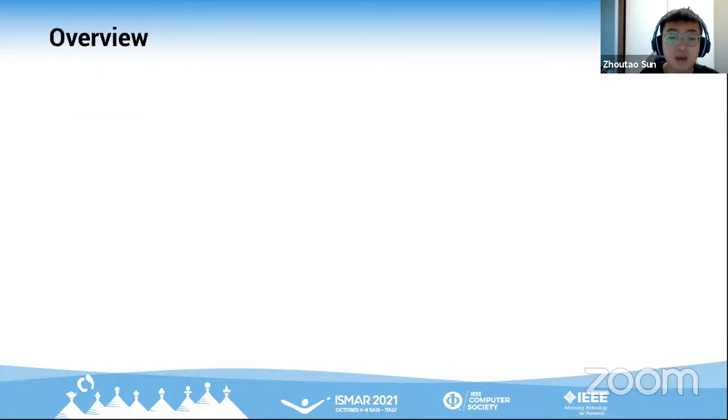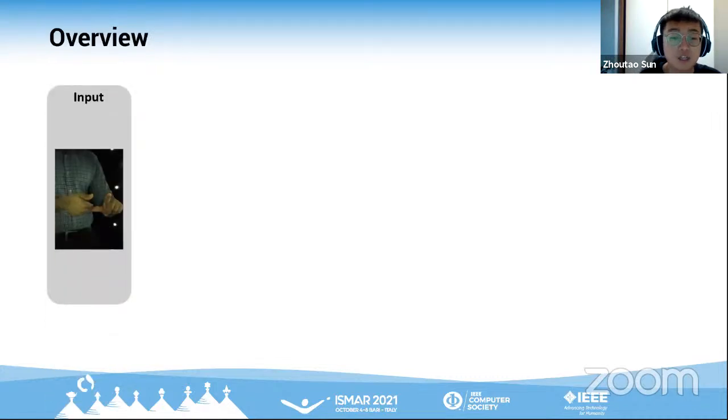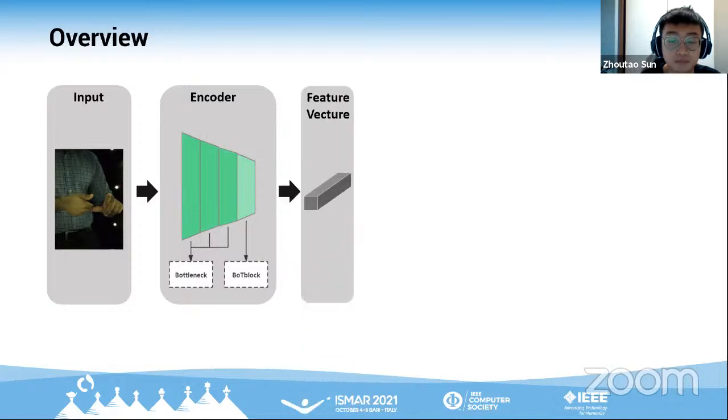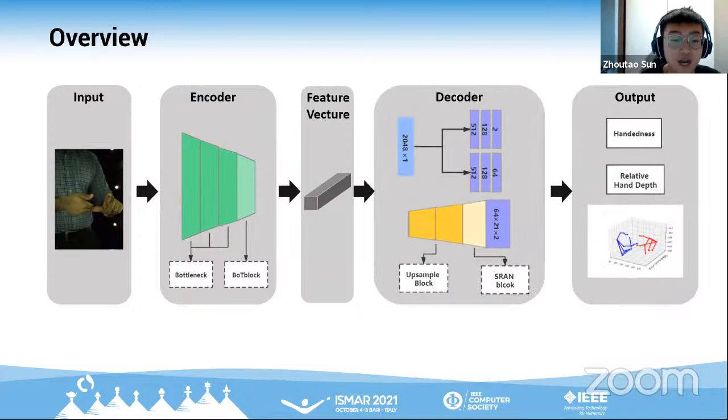Therefore, we proposed this pipeline to solve the above problems. Given an RGB image that includes one or two hands, our goal is to predict whether there are left or right hands in the input image and to estimate the joint locations of existing hands. Firstly, we construct a deep neural network-based encoder with multi-head self-attention, which follows an architecture like ResNet 50, to extract the feature vector. Then we use this vector to predict the handedness, the relative depth, and the joint location by a decoder. The decoder consists of 3 parts, and 2 of them are stacked by linear layers. The last is composed of deconvolution layers and an upsampling block with multi-head self-attention called the SRAM block, which we proposed.